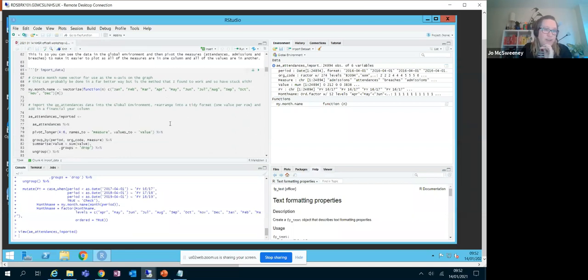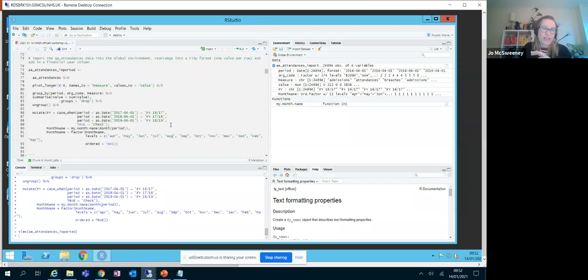I'm not going to do anything else to it, and the nice thing is it's all in the NHS R packages, so you don't have to import or do anything like that.